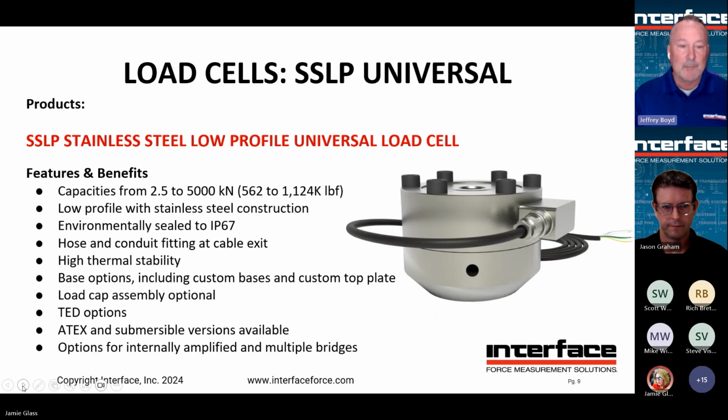Here is another example of our low profile design, if you will. It's a stainless steel version. So you may find this in more of a harsh environment, perhaps a hazardous location. The food industry may take advantage of a stainless version of our low profile. So very, very versatile. Again, corrosion resistant and very good for harsh environments, perhaps outdoor use.